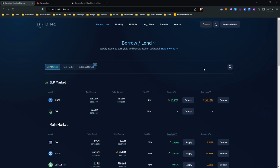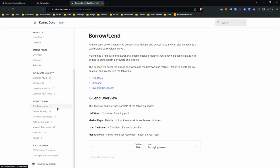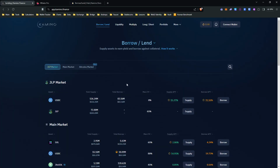So that's today's topic. If you really want to read deeper into the other mechanics that Kamino offers and also how everything precisely works, I'm pretty sure their code is even open sourced. I will link their documentation in the box below. You can just check it out for yourself. Anyhow, today's focus is going to be on lending.